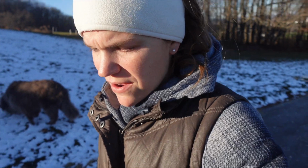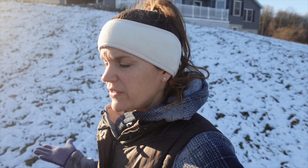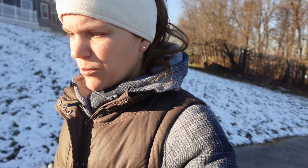Okay, so we are about three-quarters of the way back up the driveway. I wanted to show you the front view of our house. Our next big spring project is going to be the deck, or I guess it's a porch if it's on the front of the house. I don't know what differentiates a porch and a deck.